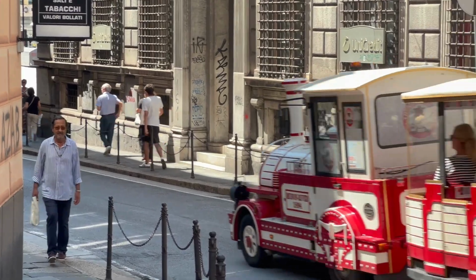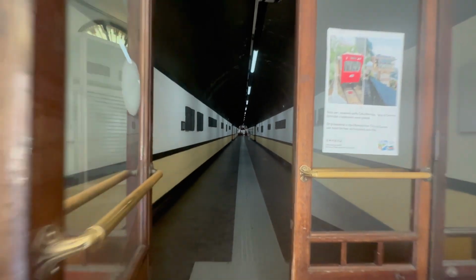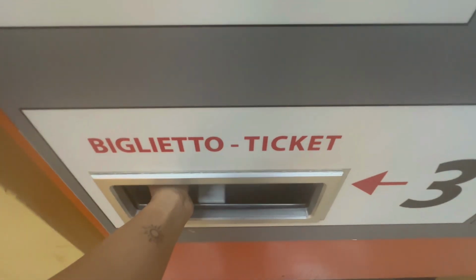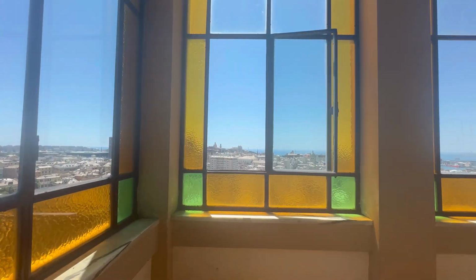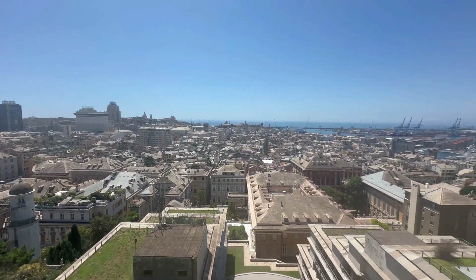What if I told you that up next you can enjoy a fabulous balcony suspended over the historic center with a 360 view over the city and port? Sounds pretty good, huh? Now in the city, there are plenty of funiculars to hop on, but in this case, we'll be taking the Art Nouveau lift up from the Piazza del Portello to the Spianata Castelletto, named for a small castle that once stood on this hilltop.